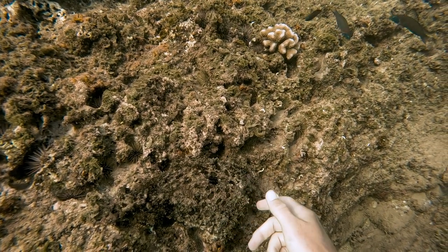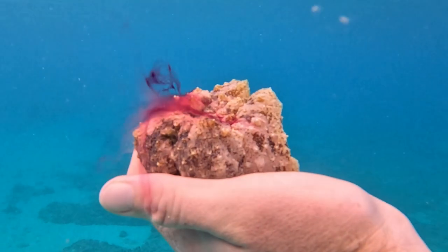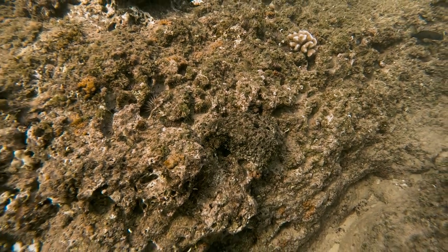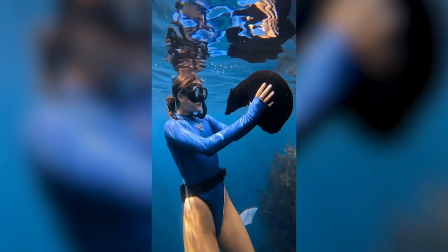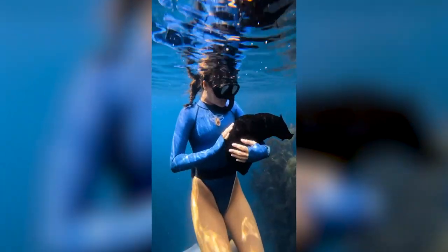I literally didn't know anything about them, so I had to Google it real quick, and I realized it's the same thing as something I picked up a while ago that leaked this purple ooze. I had no idea what it was at the time, but I'm finally connecting the dots. I only had an idea of what this thing was because someone that we dove with recently just posted a clip of herself holding one like it was a little baby.